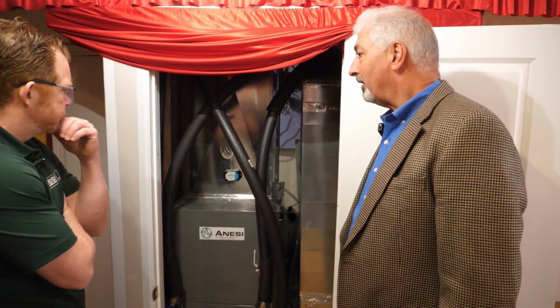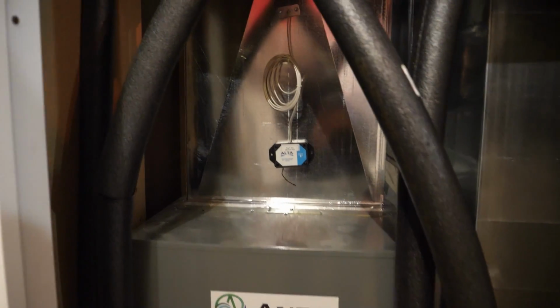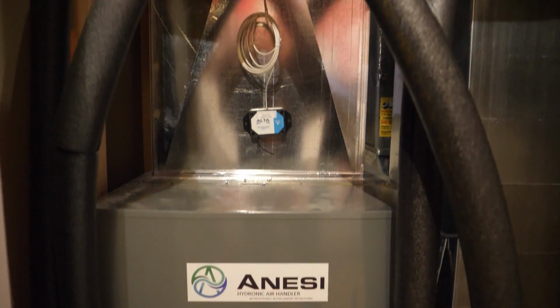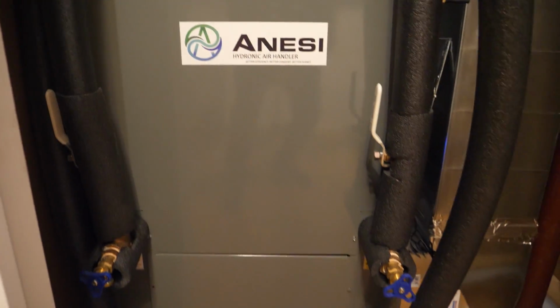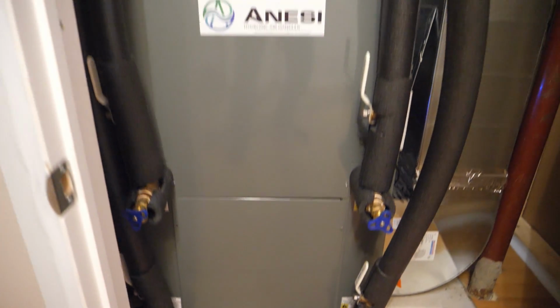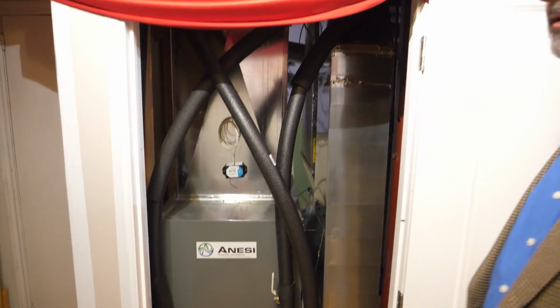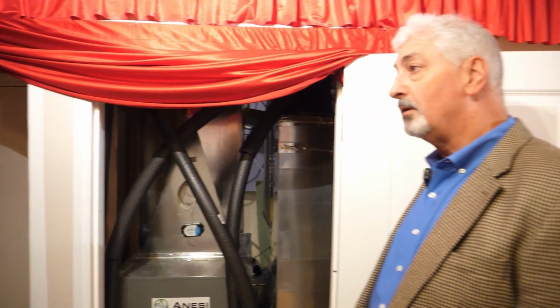This is the indoor air handler. This is a hydronic air handler. So it takes the 140 degree hydronic fluid coming from outside and brings it into this, and it handles both your space heating, forced air space heating through an A coil, as well as your domestic hot water. That domestic hot water is an option for the customer.